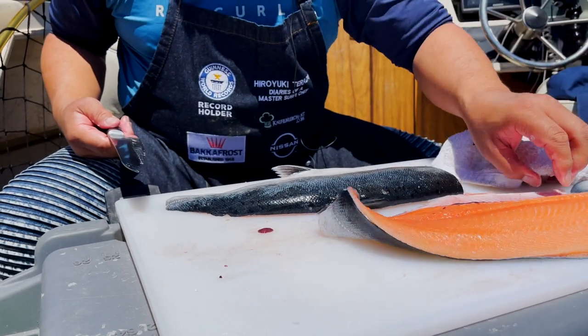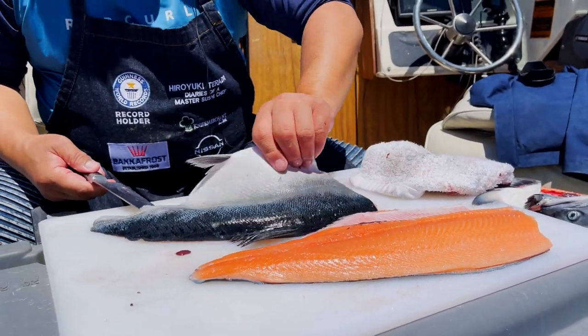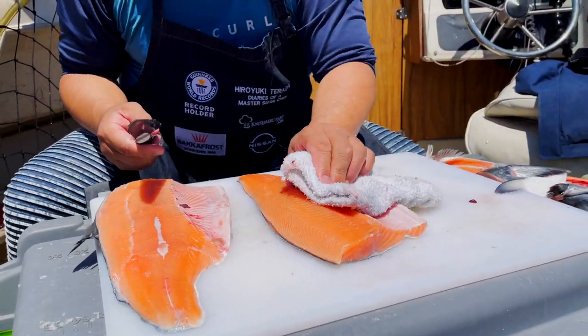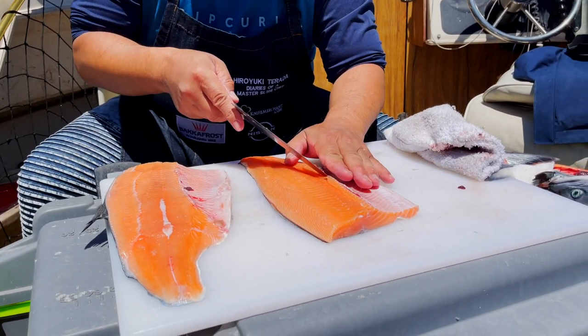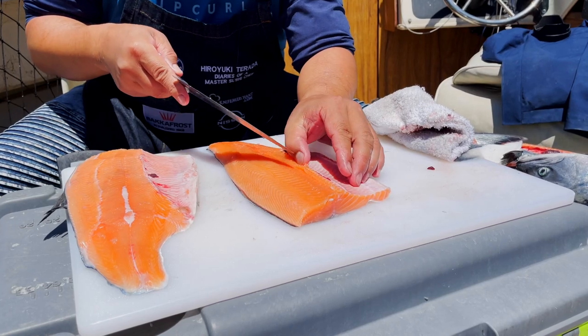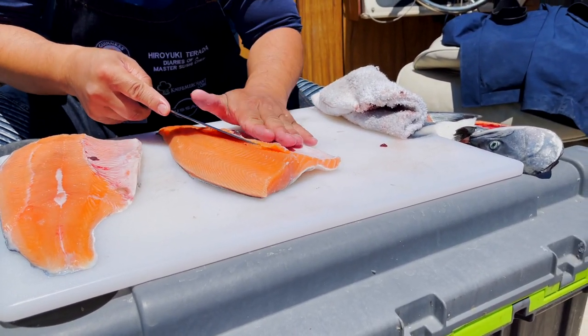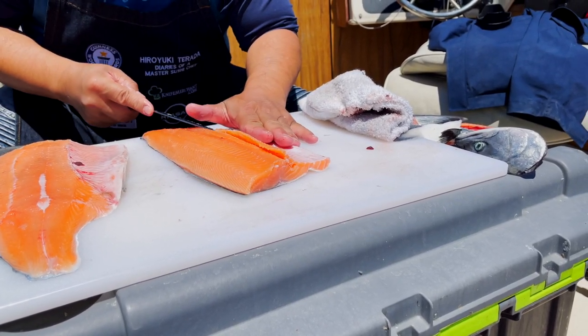Can we take the bones out? Okay. First, next one, I'm gonna take the belly bone. You cut through the pin bones, right? And then just along the ribs? Yeah. Not the biggest salmon, but this will turn out to be a nice smoked. We can eat the whole thing smoked.